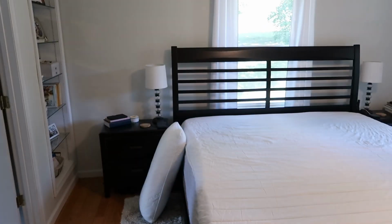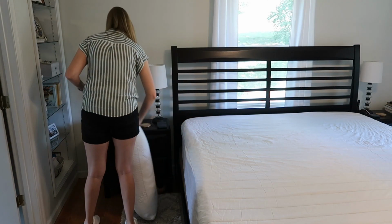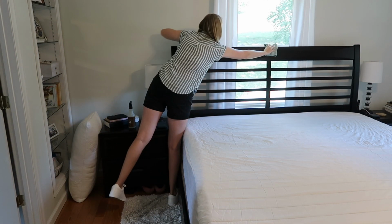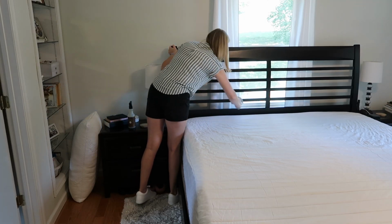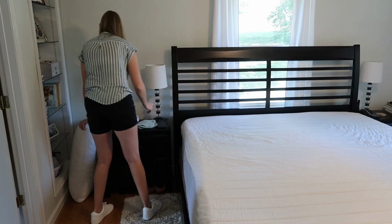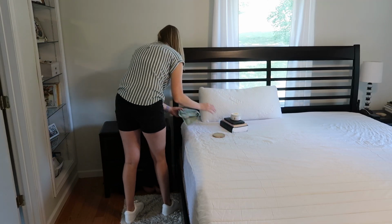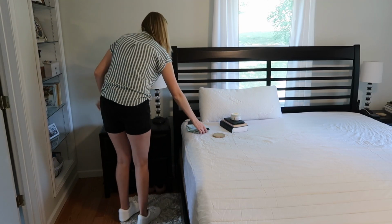So I'm using my Mrs. Meyer's Acorn Spice Multi-Purpose Cleaner in today's video. This is my favorite fall cleaner to use. The smell is so good and I look forward to it every year. But I'm going to quickly dust the headboard and then each of our nightstands before we make the bed.